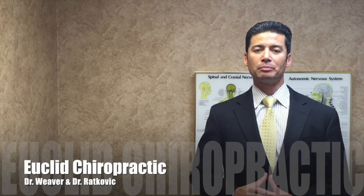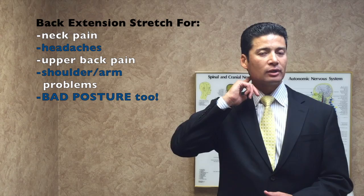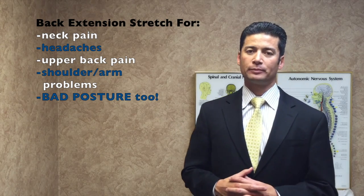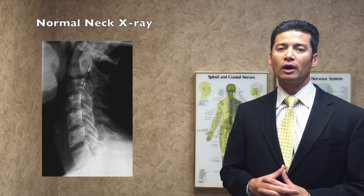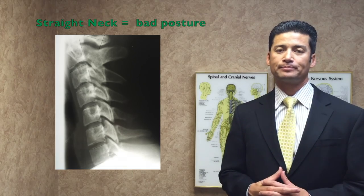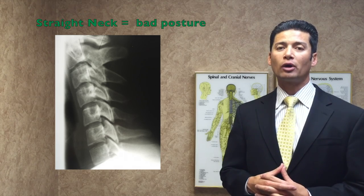What I talk about today is a mid-back traction stretch. The stretch is good for people that have headaches, neck pain, upper back pain, shoulder pain, or even arm pain too. Okay? So what happens, as you can see stretching on the x-ray, is the neck over time can go from being curved backwards to where it's very straight like the x-ray up there. When it's very straight, it can lock up very easy, and it can change your overall body posture.